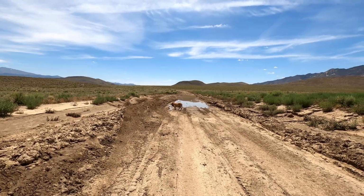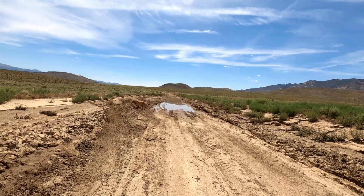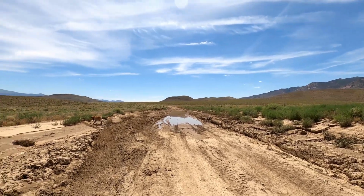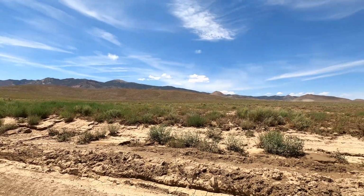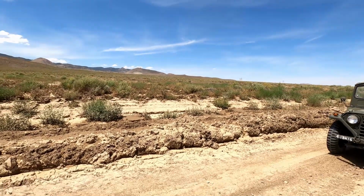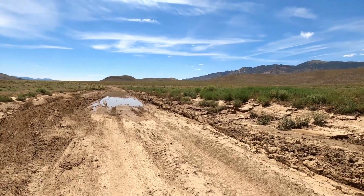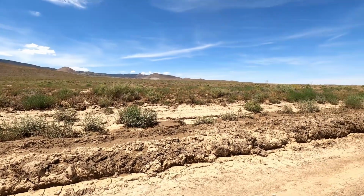We have had a lot of severe snow melt off and runoff from the snow melt. And we have also had some pretty significant thunderstorms down here earlier this week. And this is the only part of the road that I've found so far that still has standing water on it. But thankfully there is a route around this section.